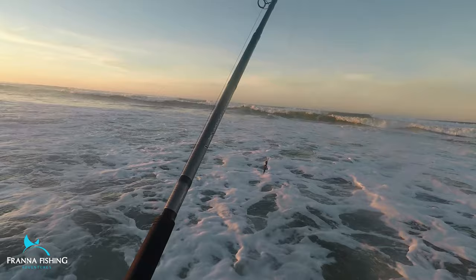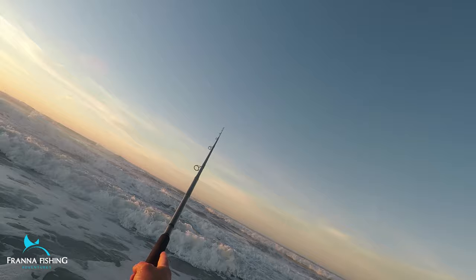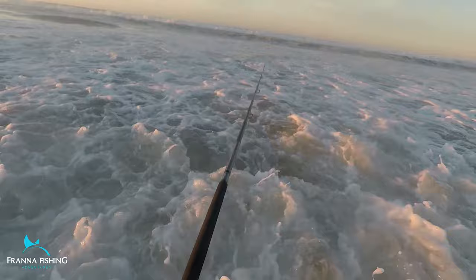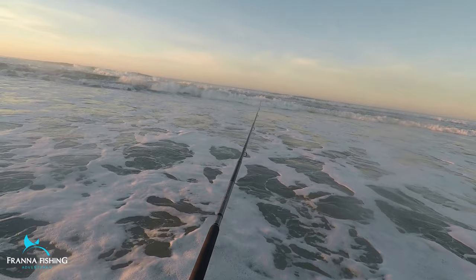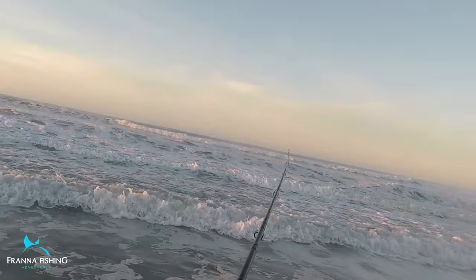It's not warm so early in the morning. Seems to throw very nice. Keep the rod tip quite low, so you can hit the sand, and you just slowly wind it. Yeah, it's got quite a nice action as well.